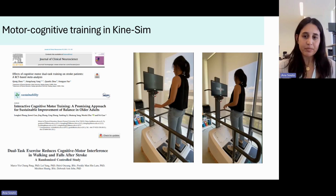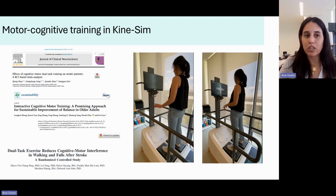So the first study is a meta-analysis of randomized control trial articles, and what they saw is that the motor cognitive training significantly improved balance, gait, and upper limb function of chronic stroke patients. Okay? The second study showed that cognitive motor training again significantly improved balance in older adults and was highly efficient in both static and dynamic balance.